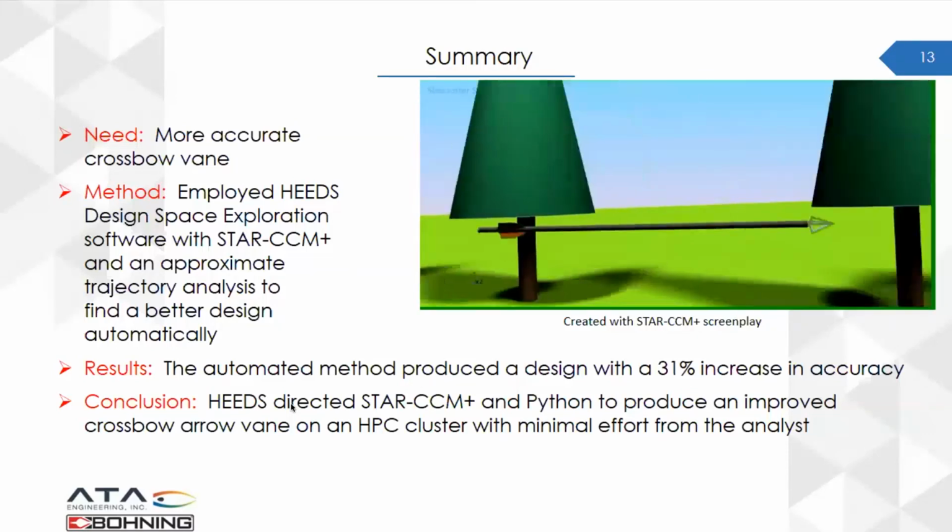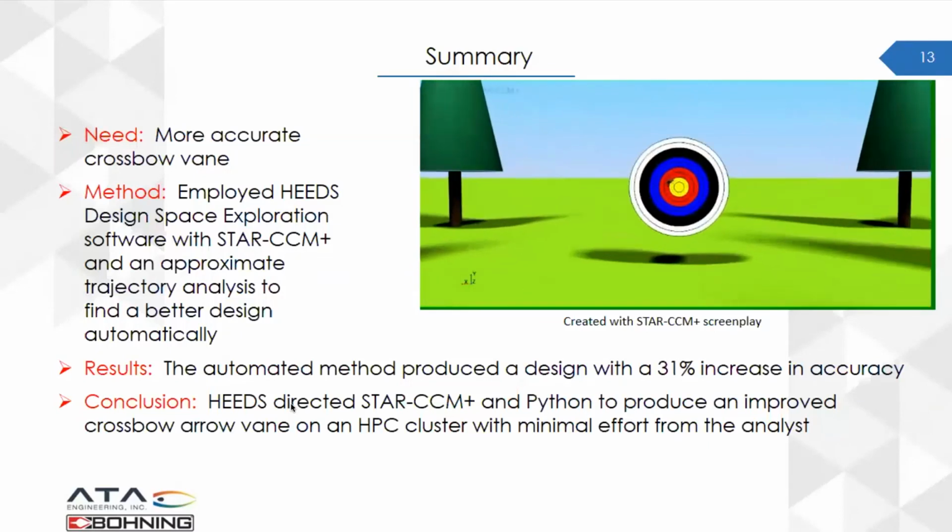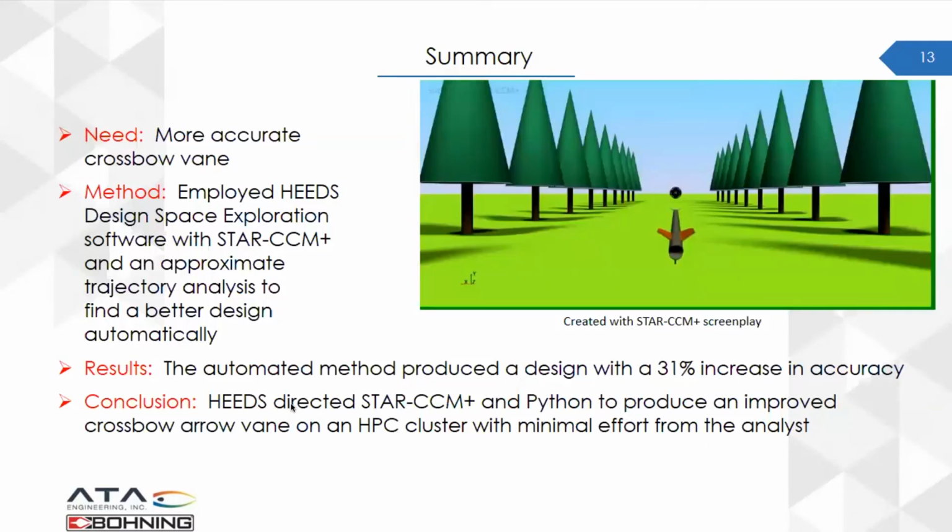So in summary, at the beginning, we wanted to find a more accurate crossbow vane. And the method we employed was HEEDS design space exploration using Star-CCM+ and coupled with an approximate trajectory analysis. The result was an aero vane with a predicted 31% increase in accuracy. And the conclusion of this is that the HEEDS directed Star-CCM+ and Python design exploration method produced an improved crossbow arrow vane on an HPC cluster with minimal effort from the analyst.